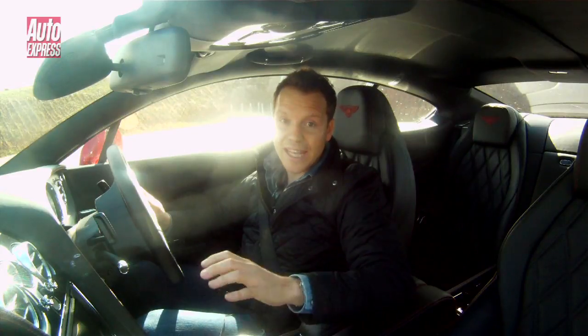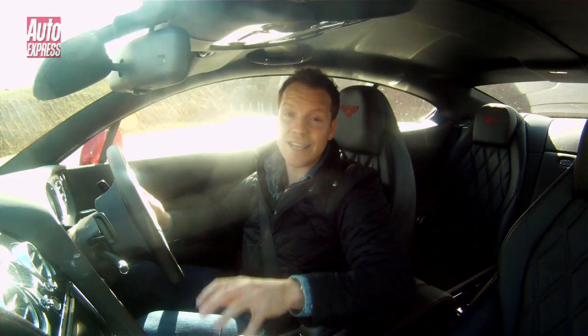So, yes, the Bentley Continental still has a little bit of an image problem as the footballer's favourite. But if it is your thing, this V8 model is definitely a case of less is more. It's better in every measurable way than the W12 model. And I have to say, it begs the question why they're still selling the W12 at all.